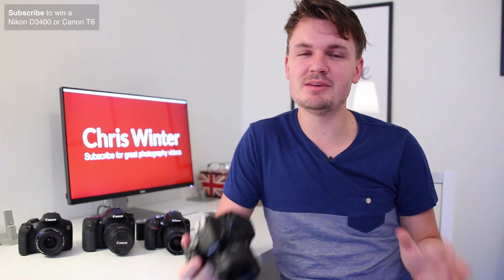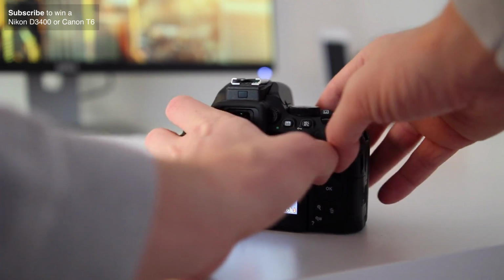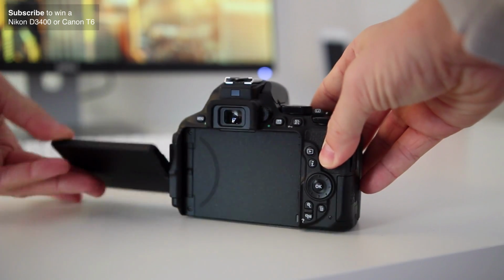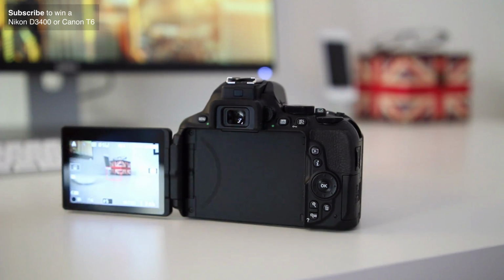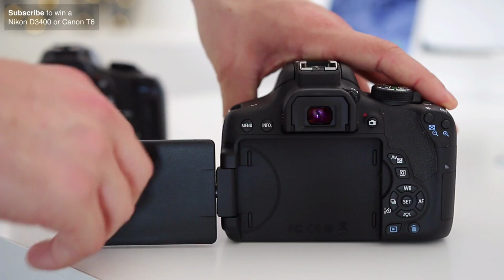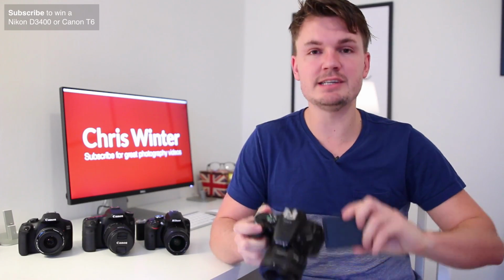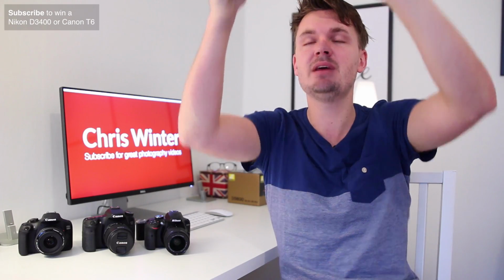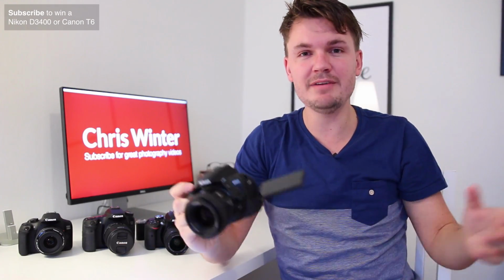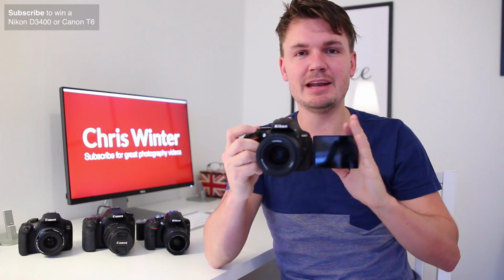One of my favorite features on both the Nikon D5600 and the Canon T6i and T6s is this swiveling articulating screen. Compared to some cameras like the Sony a6300, where you only get a partially swiveling screen, the D5600 and T6i and T6s have a fully articulating screen. These are great if you want to get shots from all different angles. If you want to get a shot from up high, you can see the screen here, or if you want to get it from down low, or even if you're doing what I'm doing right now and filming yourself, you can flip it around and get good composition.